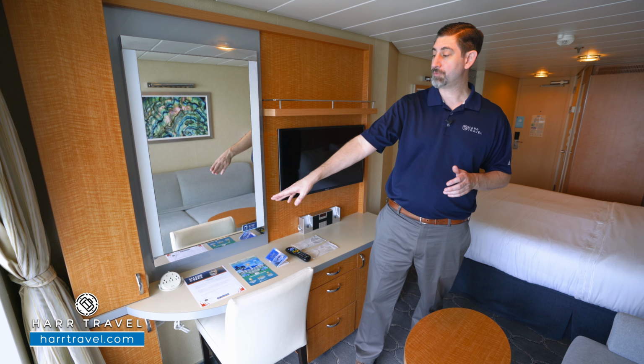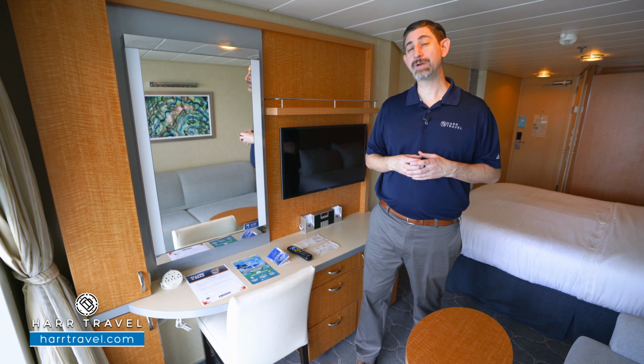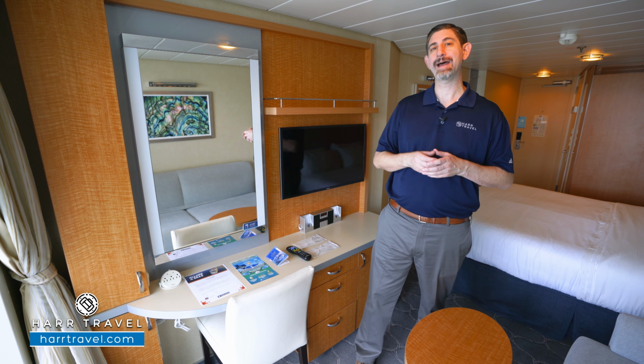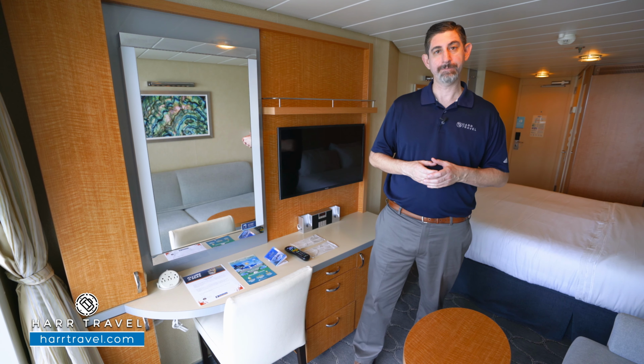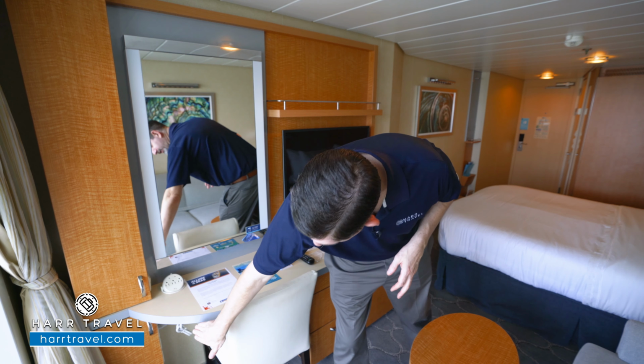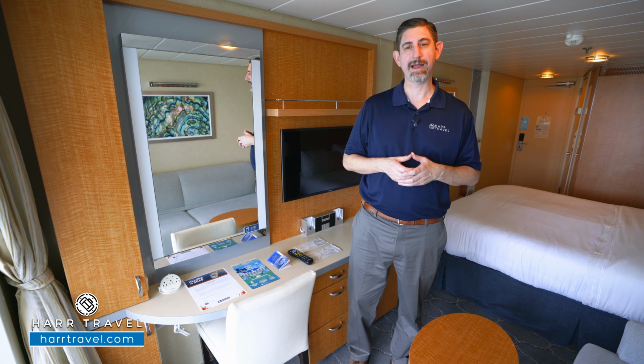And then you're also gonna have three US plugs. That's the main plugs in the room. I always bring extra battery backup so I can charge my battery during the day, and then of course, put it on the nightstand to charge my device overnight. You've got a US plug and a European plug underneath, another little space for storage. Now let's head out and check out the balcony.